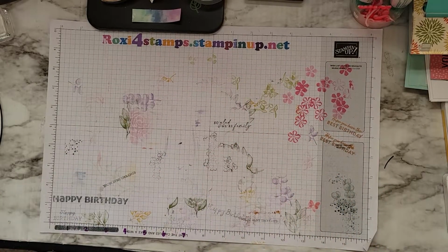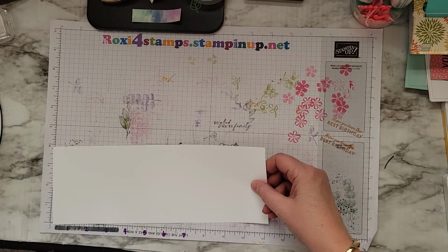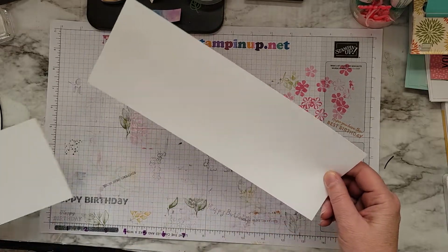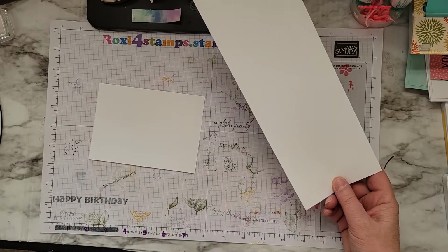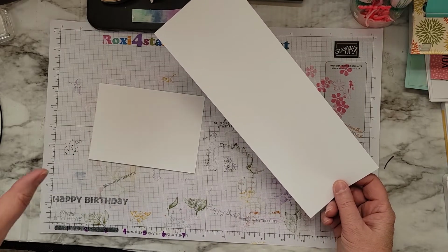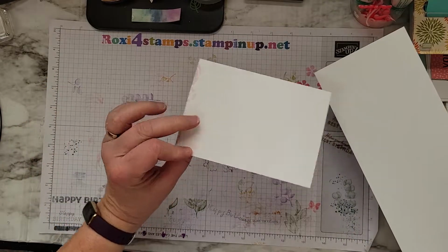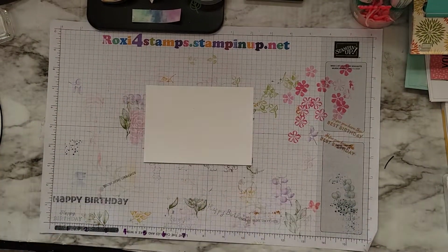So let's go ahead and let me grab, this is 4 by 11. I haven't cut down my 12 by 12 whites yet. I leave them big on purpose in case I'm going to use them for scrapbooking. So this is 4 by 11. This is a part that I've been using, so I think I'm going to use that side of it.